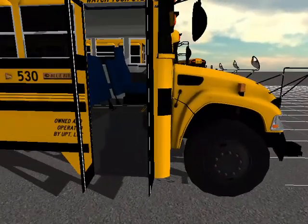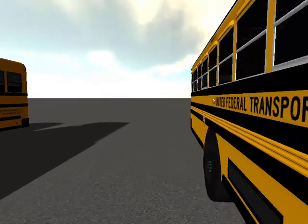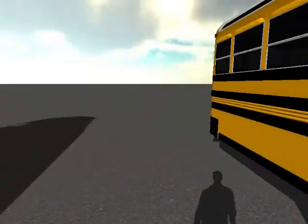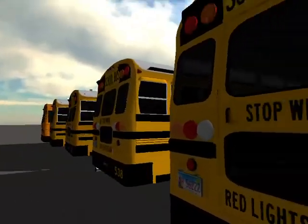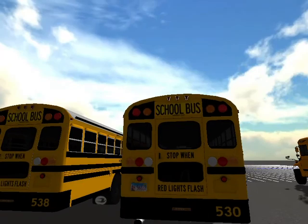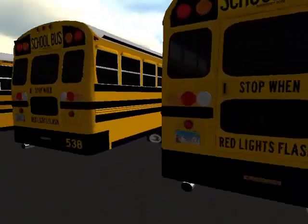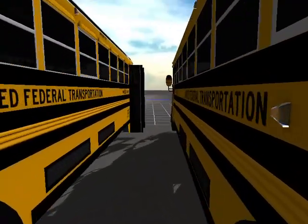530, 2008 Blue Bird Vision. 530, yeah, UFT. This one has condensers on the side, on the bottom right here. Older style Blue Bird mud flaps. 530, something that lights flash. This one is an Illinois State spec. Buses manufactured by CT and Jasper.